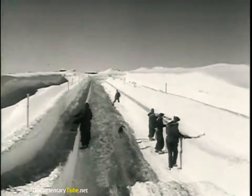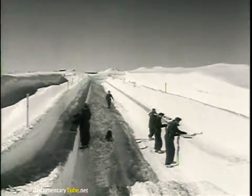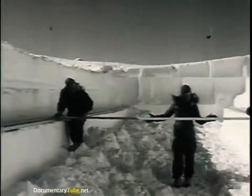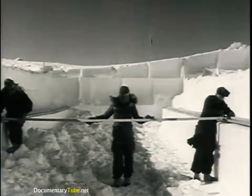When a trench was several feet deep, planks were put down on the shoulders of the cut. Later on, these planks would be used to support the steel arch roof which would cover the trench.